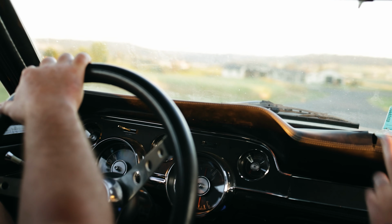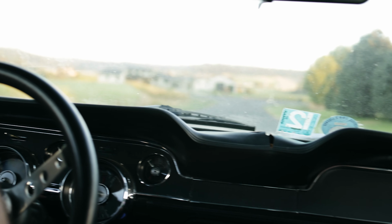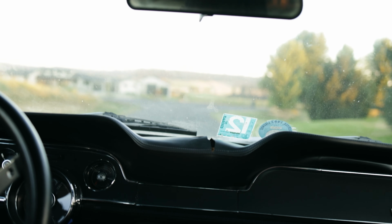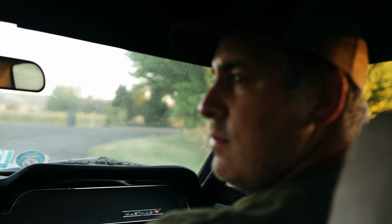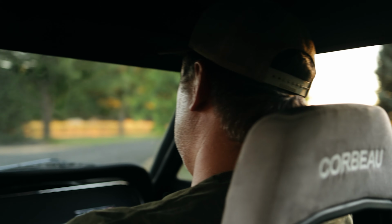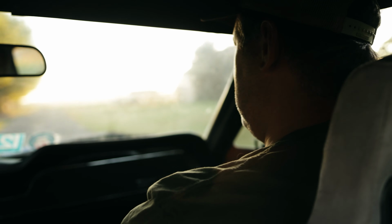With some shiny paint, new dash, all those things that you talked about, I think this is going to be a really impressive little Mustang. I think so too. You may not even want to sell it. You may want to keep it. I've got a few of them, but I've got extra room now, so I could be talked out of it.